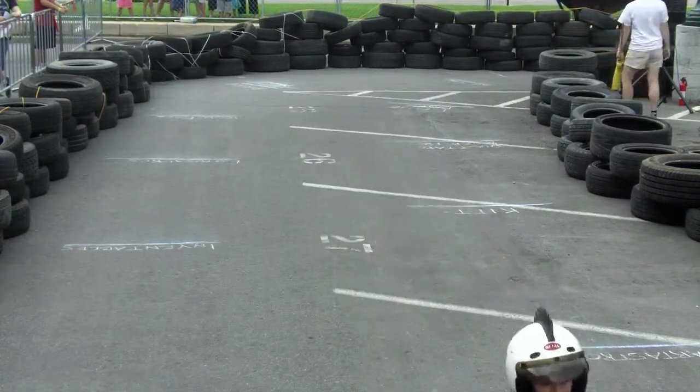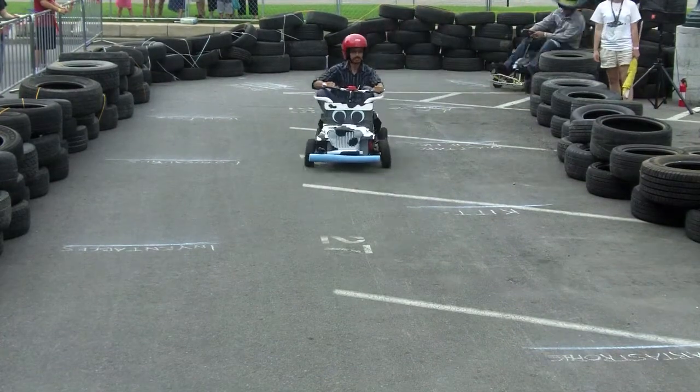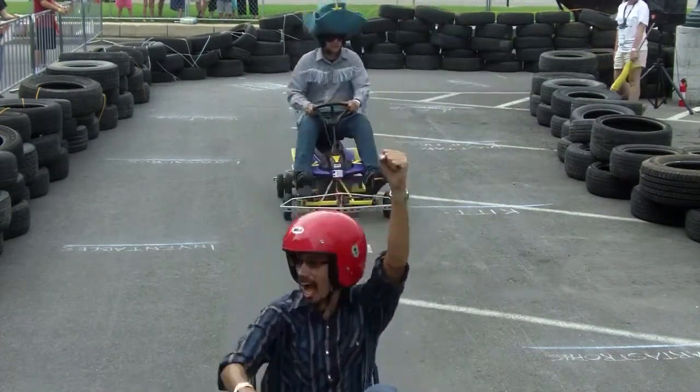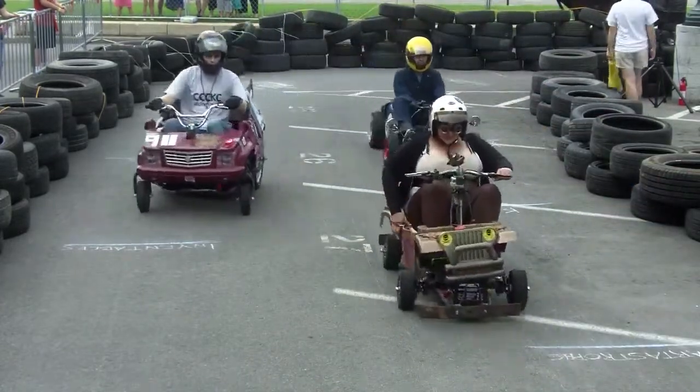Kit's transponder is not working. We have a problem with Kit's transponder. We're going to have to count it manually. Kit is going to be switched over to manual control.